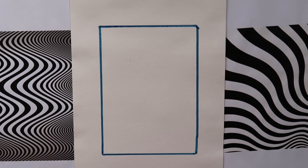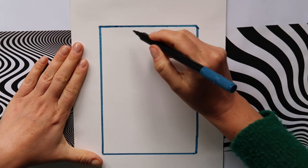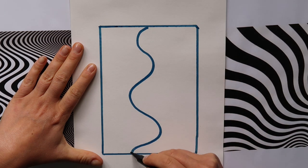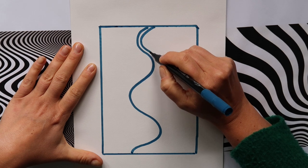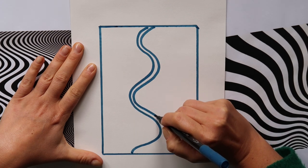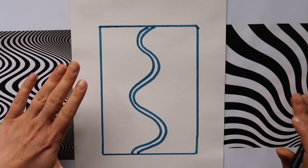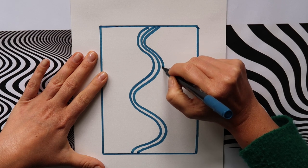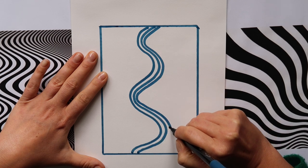and now I'm going to draw curly lines, starting from the middle. Each line will be very close to the previous one, just making sure they are not touching. Can you do that? You can use a pencil or a marker or even a normal writing pen.